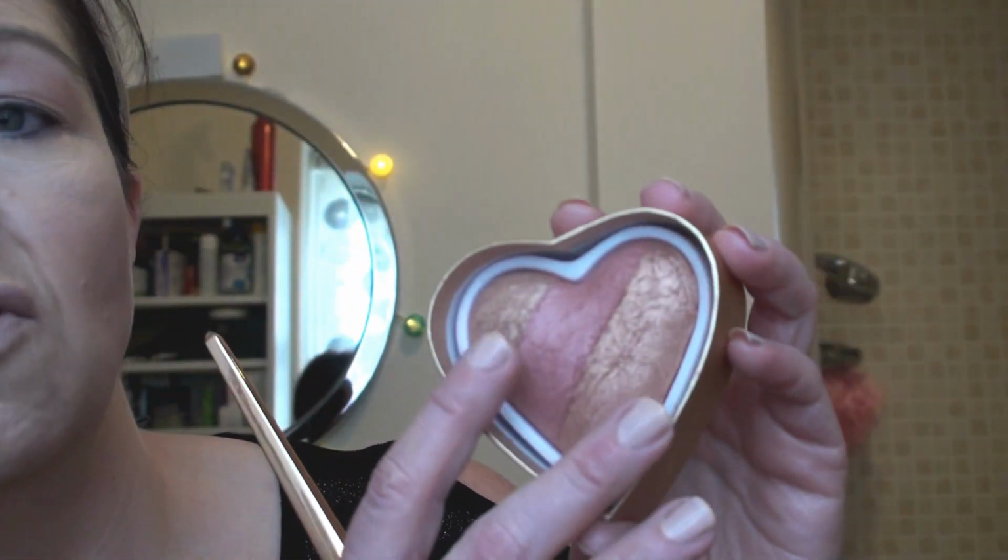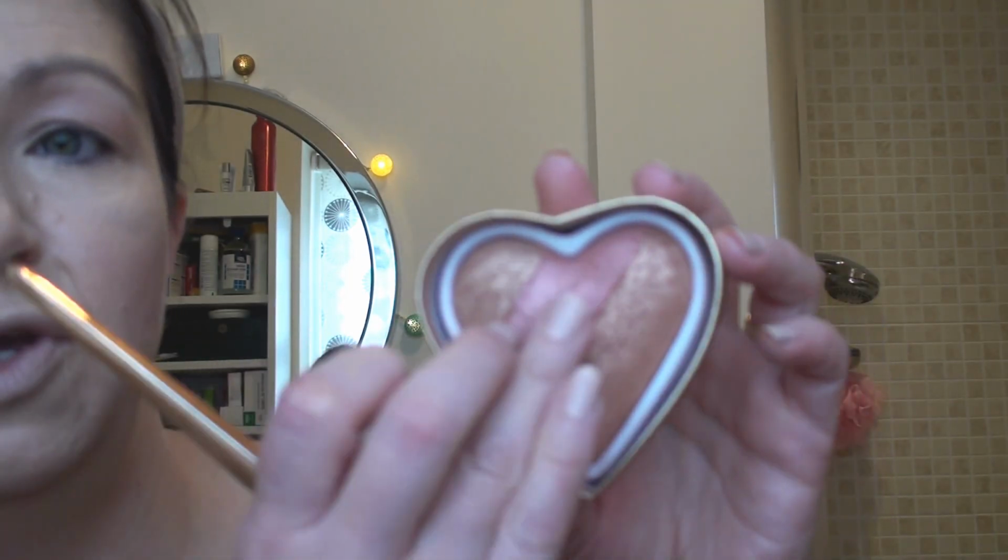Okay, next step is my blusher. And I'm using the I Heart Makeup Blushing Hearts in the Peachy Keen. This has got to be my all-time favourite blusher. I really love this. As you can see, you've got two light bronzy shades and then this beautiful dusky rose colour. So we'll swirl that round. And you literally just put it on the apples of your cheeks. Because this is to make you look more youthful.